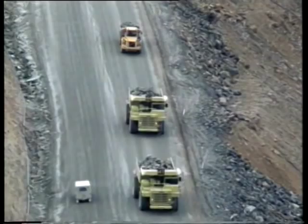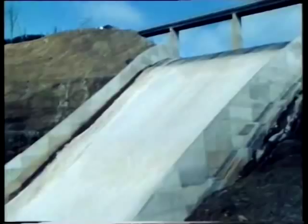Spillway, the water just leaps clear out into Stringers Creek, and it is the most magnificent sight I've ever seen.